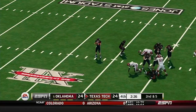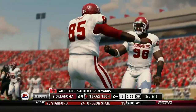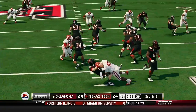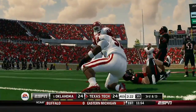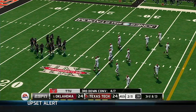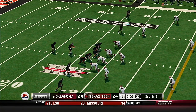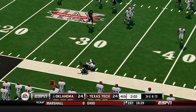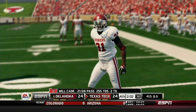Man, these guys can be aggressive. When you stand back there and take hits like that, you definitely are going to feel it the next day. So that sack will back them up a little now. They're looking at a difficult third and 13. Got it. And he goes down quickly. So the defense does their job well on that series.